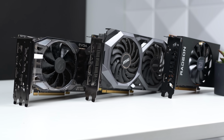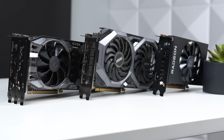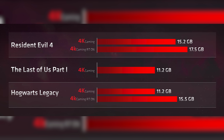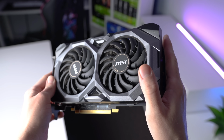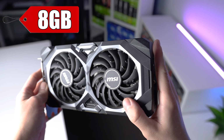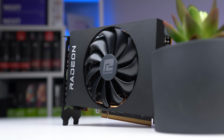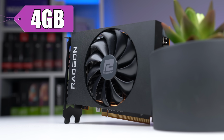And for another quick comparison, here's what the VRAM situation is looking like. This has certainly become a hot topic when it comes to GPU comparisons, especially across AMD versus Nvidia cards. The RX 5700 XT comes included with 8 GB of GDDR6, the 2060 Super comes with the exact same thing, and the 6500 XT only comes with 4 GB of GDDR6.